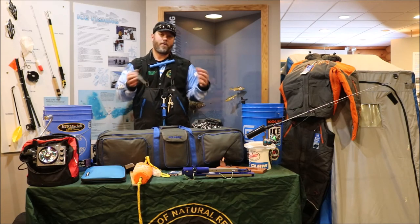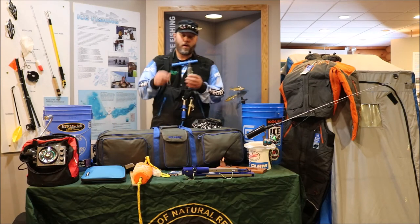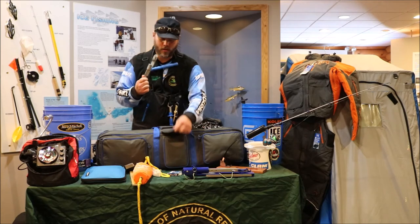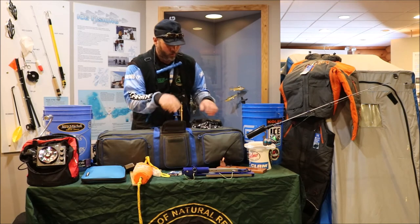If you're going to go to a pop-up shanty, which will have a dual purpose, whether it's hunting or fishing, you'll be able to put those anchors right down into the ice with your drill if you get one of these tools. I use it a lot in our schools. I always carry extra leader line in here of sorts.